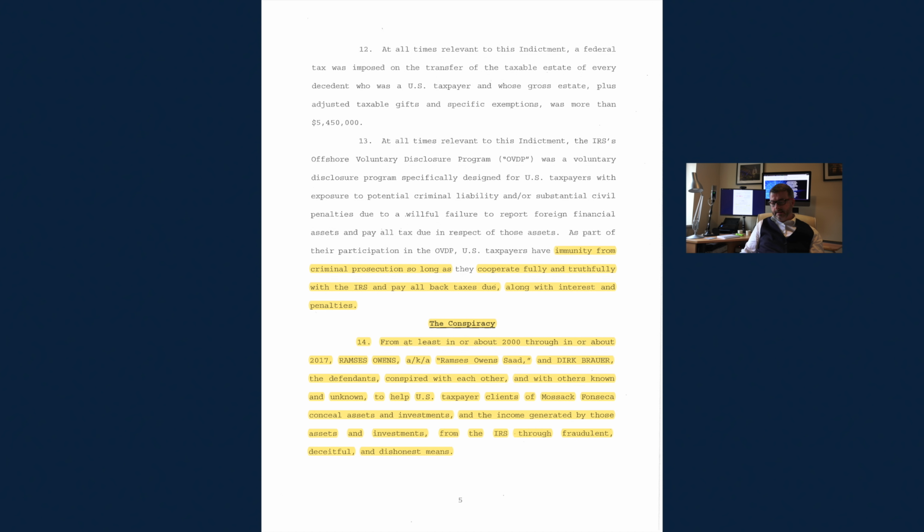There's an important point here about the OVDP. The OVDP was a voluntary disclosure program specifically designed for US taxpayers with exposure to, and here's the very important bit, potential criminal liability and/or civil penalties due to a willful failure to report foreign financial assets and pay all taxes due in respect of those assets. So not every single client should be advised to enter into the OVDP. The OVDP is specifically for people with potential criminal liability and/or substantial civil penalties due to a willful failure. That simply isn't true of every US account, every account you have with a person who holds US citizenship. Just because you find somebody with US citizenship doesn't mean they're a tax evader. And certainly anyone should think carefully about advising that person to join the OVDP without carefully understanding the fact pattern.